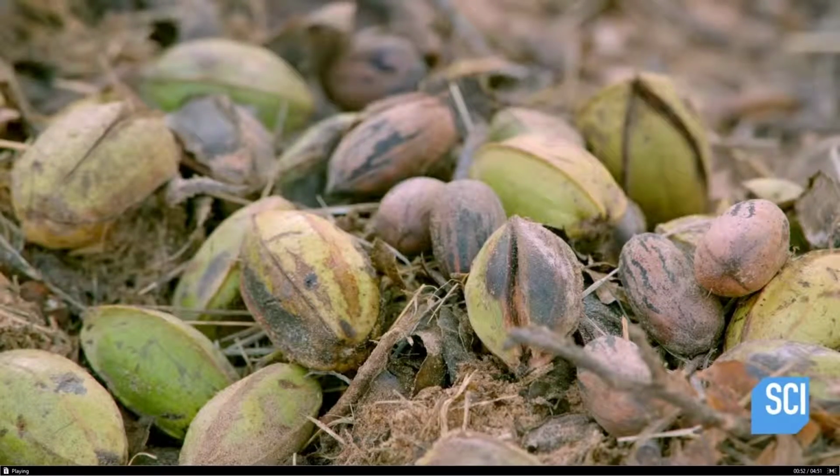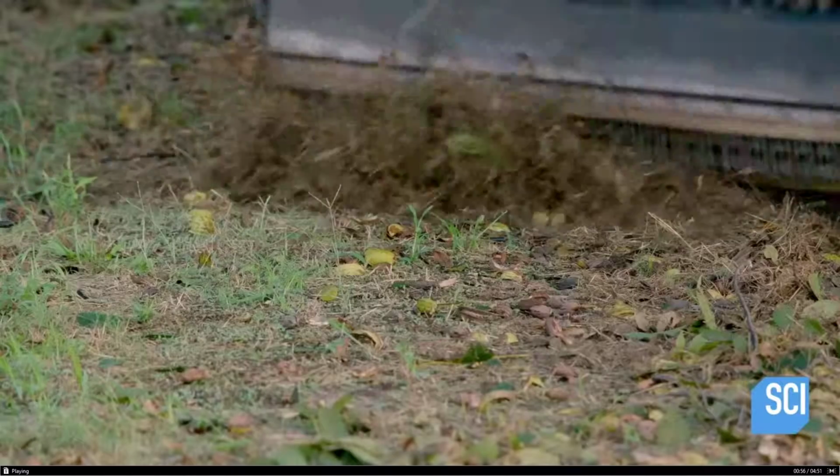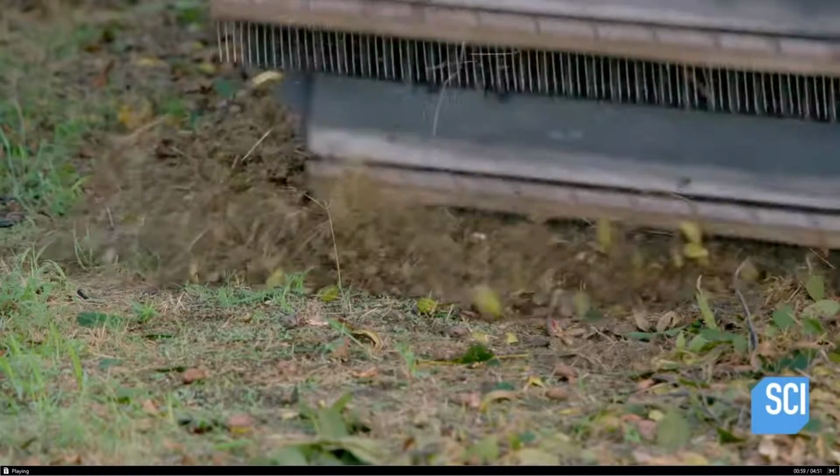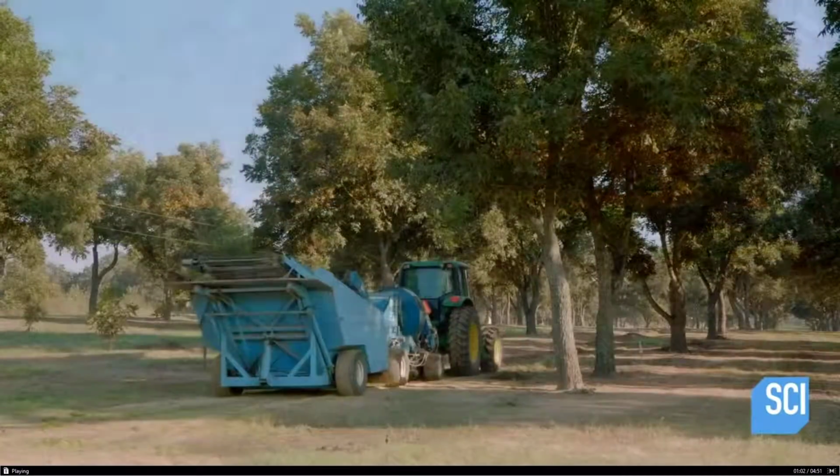Leaves, twigs, and other nutrients are added to the pecans. Once on the ground, a sweeper moves the pecans away from the trees and into a row. Where a drill sergeant debases them and demands 20 push-ups. It also blows away some of the lighter debris.